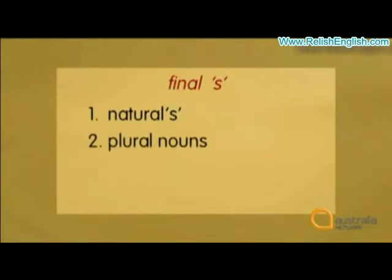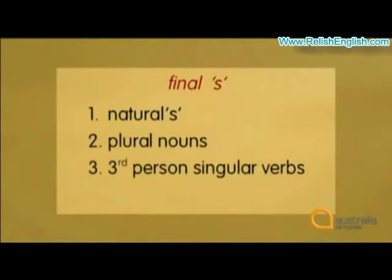Secondly, the letter S is added to plural nouns. Thirdly, it's added to third-person singular verbs in the present tense. And finally, it's added to the possessive pronoun it and possessive nouns. Okay, so there are lots of times when you'll see an S on the end of words. For words where it's added on, it has 3 different pronunciations.